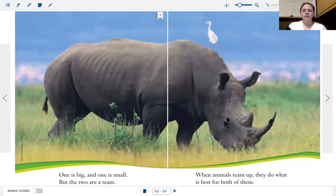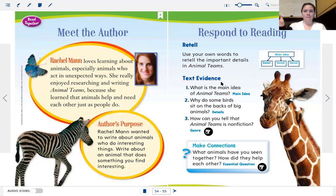One is big and one is small, but the two are a team. When animals team up, they do what is best for the both of them. Well, guys, do you think you know what this story is about, what the main idea might be? If you look at this graph over here, that graphic organizer, that's something that we're used to seeing, right? That we practice what our key details are and how they bring us back to the main idea.